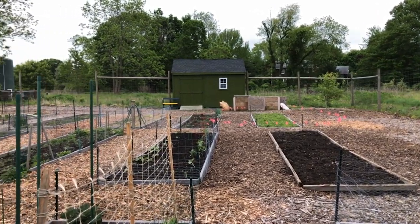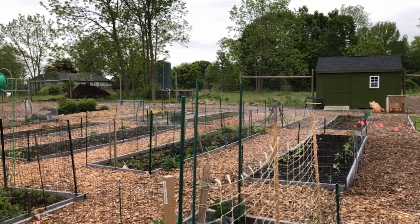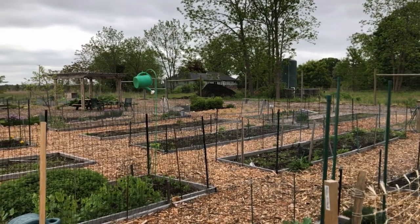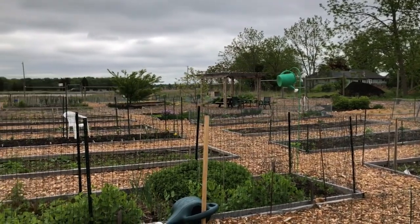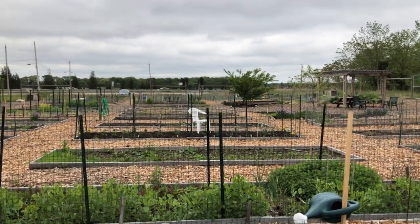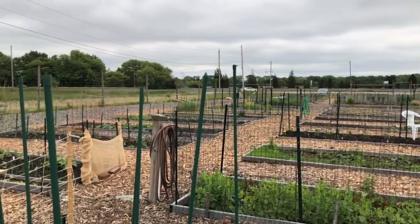Everyone has to have started their garden and finished all of their mulching of all of the paths next to their gardens by last weekend. So everything is looking quite beautiful in here, and with so much potential, and that's the best part. The potential is really the cool part. It's the cool part of gardening in general.